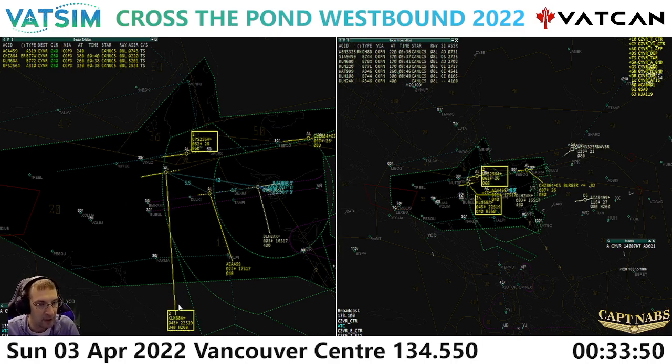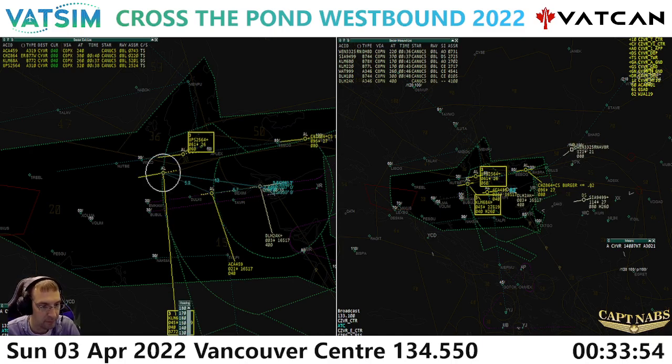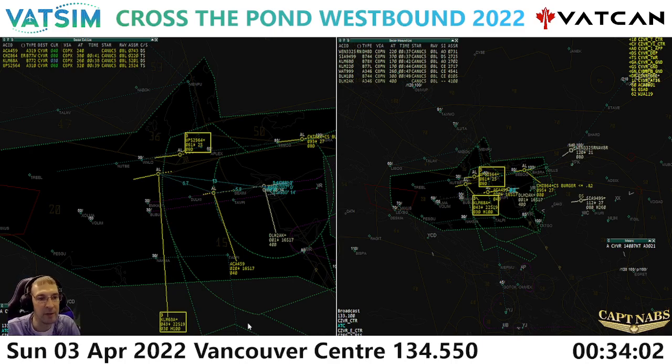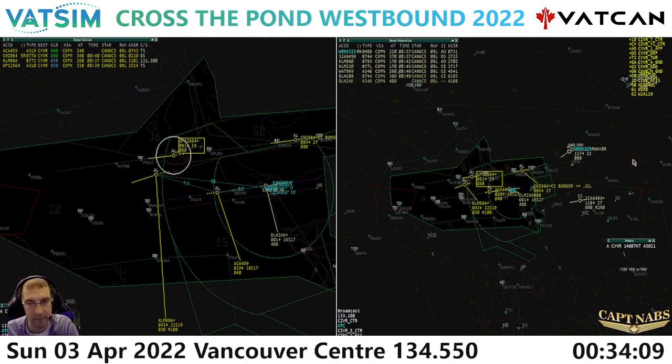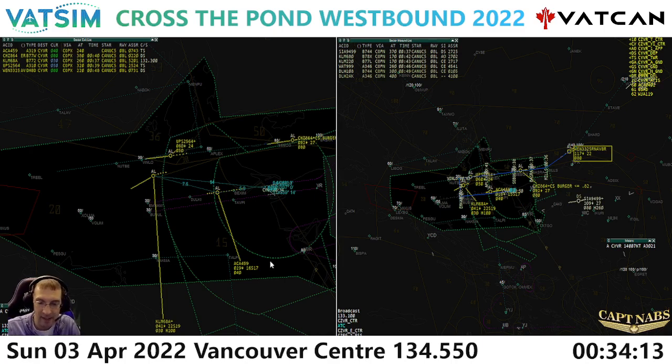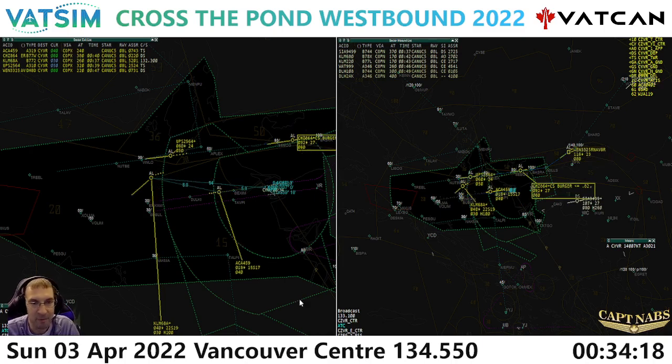KLM 68 Alpha, turn left heading 100. Left turn heading 100, KLM 68 Alpha. KLM 68 Alpha, thanks, and continue the descent 3,000. Continue descent 3,000. UPS 2564, descend 5,000. Descend 5,000, UPS 2564. Cheeseburger 864, descend 6,000. Descend 6,000, Burger 864. It's just Burger? Okay, it's just Burger.